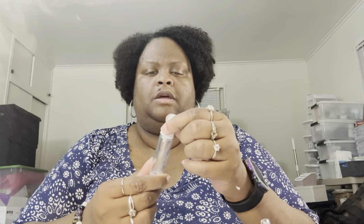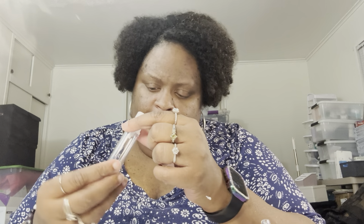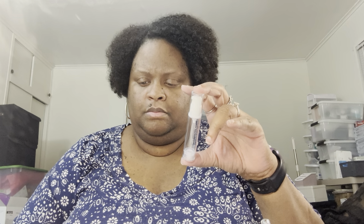These are TSA approved. I gotta get the little pump out of there. Yep. And I think it's more like a little air pump. Yeah. But this little case, I think it was $3.27. All right.